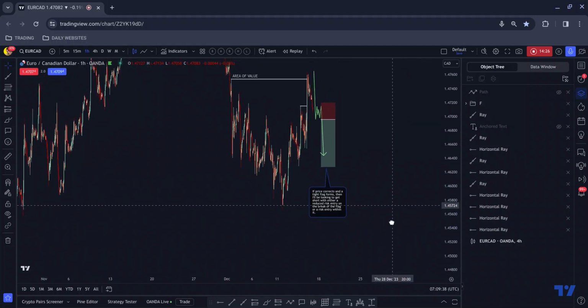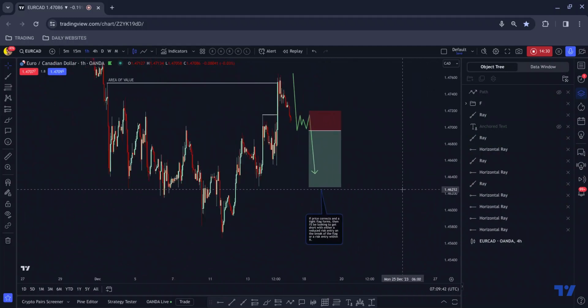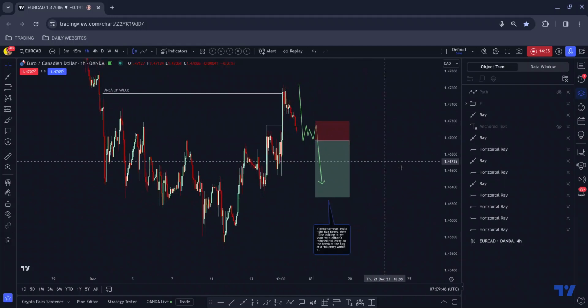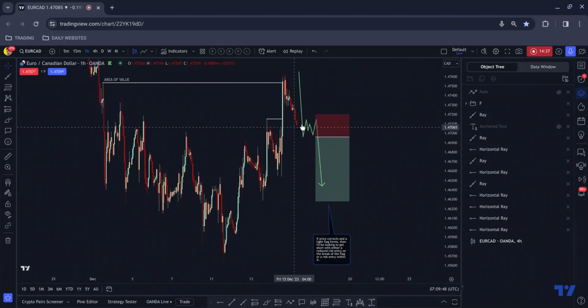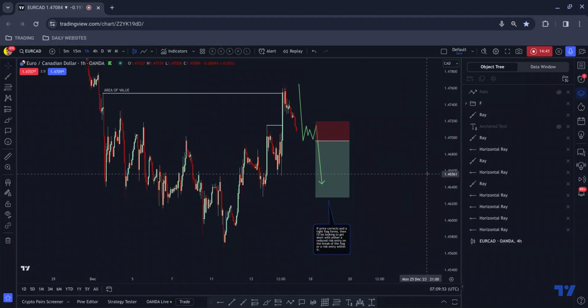And I will set another alert after this, or a Google Calendar reminder after this video, to remind me to check this pair in about an hour's time to see whether price is starting to correct or not, and whether this tight flag is forming. But that is Euro CAD.